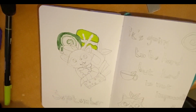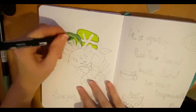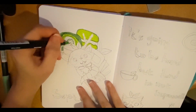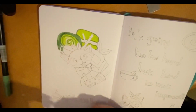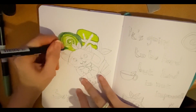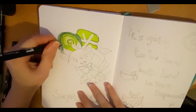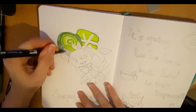Anyways, I'm just doing a green tea theme with this adorable raccoon, and his name is Cuddles. I named him, and I figured the name Cuddles worked very well because he is adorable and cute, and he has these green tea leaves that stick up out of his head. I don't know why I chose to do that, I just thought it was really fun.